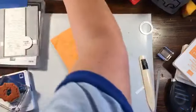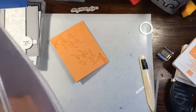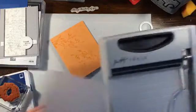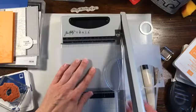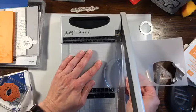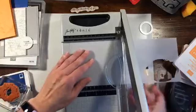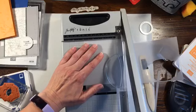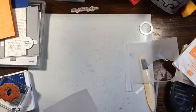Okay, so let me grab my vellum. One thing about vellum that can sometimes make it a little bit tricky to work with is that you can't really hide the glue very easily. But you can if you put it in the right spot. So we're going to make this. I'm wondering if I should do full panel or bring it in a little bit. I'm going to bring it in. So we're going to make this 5 1/4 by 4. Hopefully this is going to turn out the way I have it envisioned in my brain.